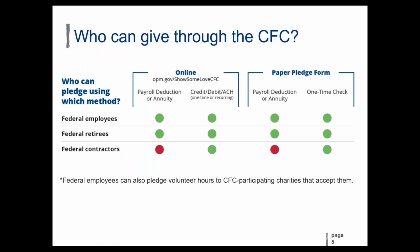The next slide is number 5, and this is a really good graph for you to look at. So let's talk about who can give through the CFC. The CFC is a federal program designed to promote and support philanthropy by offering members of the federal community an effective and cost-effective way to improve the quality of life for all. In this chart, you can see the primary audience for the CFC is federal employees and retirees.